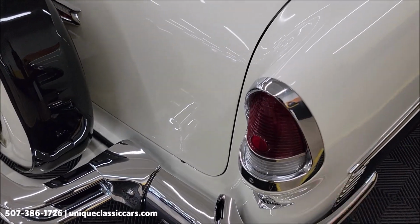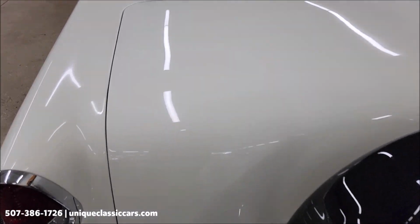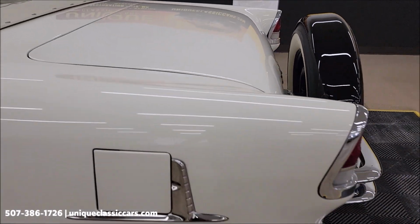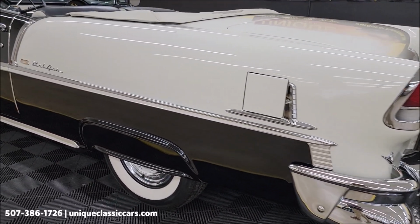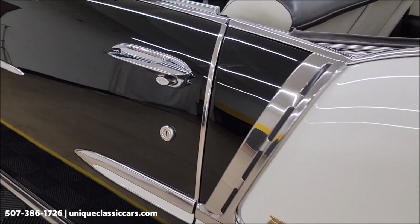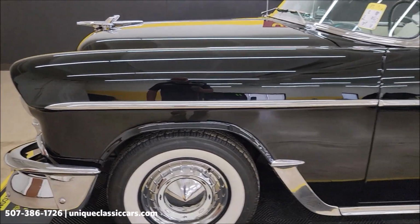And you can see the bright work on this car. There's just no pitting, chrome in nice shape. And we have a third-party open door policy. So third-party inspectors, if you wanted somebody to come take a peek at this car for you, maybe you can't make it due to distance, time, any sort of restraints like that, feel free. Third-party inspectors, welcome. You can also see the fingernail guards on the door, the gas door, and of course the door handles. We have the gravel guards down behind the front wheel wells. There's tons of accessories, and you can see the reflection in this paint.